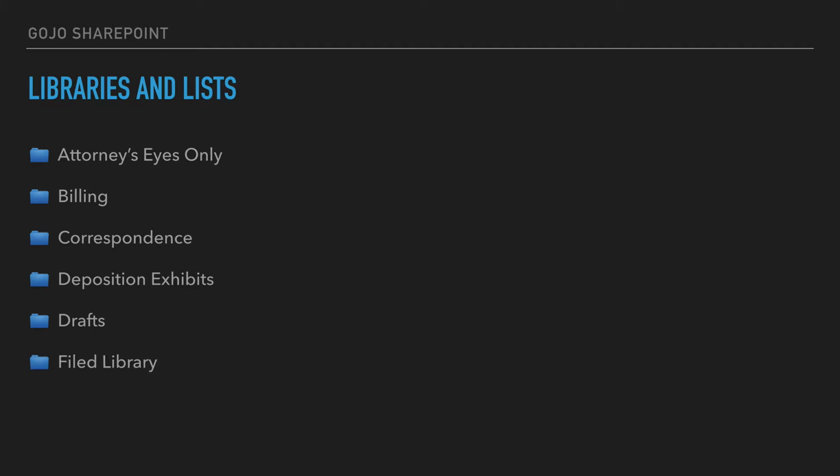There's a drafts library where you'd put in-progress documents, typically Word documents. The filed library is part of a larger compilation of shared content, which includes served-only information and filed information. Served-only information includes things like discovery responses and disclosures and supplements, whereas the filed library contains things like pleadings, motions, and attachments and briefs.